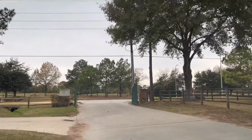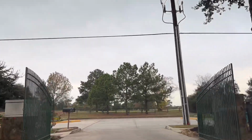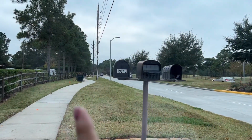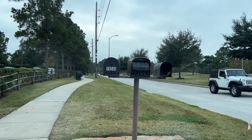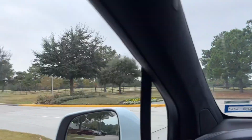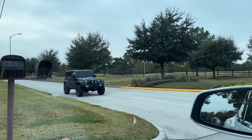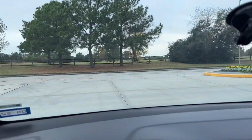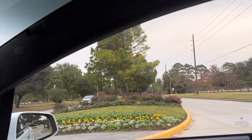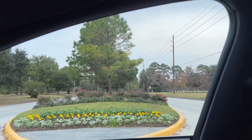And I'll see if I could throw up some images of the interiors of a lot of the things I didn't show y'all. So I'm gonna go through this neighborhood over here. I feel like I should have went back there. There is a sports complex in the neighborhood. I'll show that to y'all. The landscaping here has always been really nice.